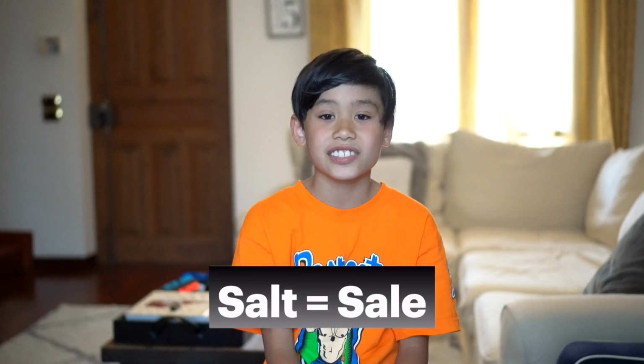Salt in Italian is sale. A lot of Mediterranean sea salt comes from this area, and learning about the process was really fascinating. I'd never seen anything like it before. The best Mediterranean salt is made in Marsala.